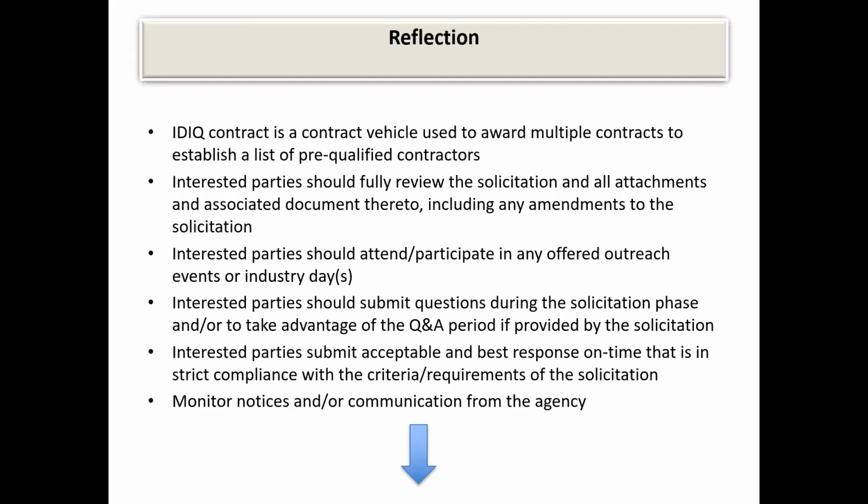And so in reflection, the IDIQ contract is a contract vehicle used to award multiple contracts to establish a list of pre-qualified contractors. Interested parties should fully review the solicitation and all attachments and associated documents, including any amendments to the solicitation. Interested parties should attend and participate in any offered outreach event or industry days or pre-solicitation meetings and things of that nature. And that's where you have more opportunity to get your questions answered and get things clarified. In addition to that, during the solicitation phase, you can submit questions and help fashion the acquisition to help the agency accomplish its mission.